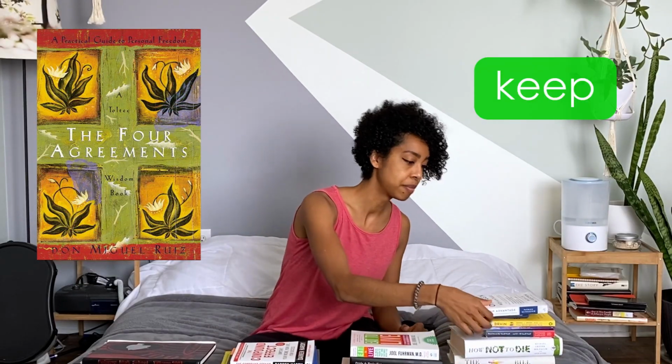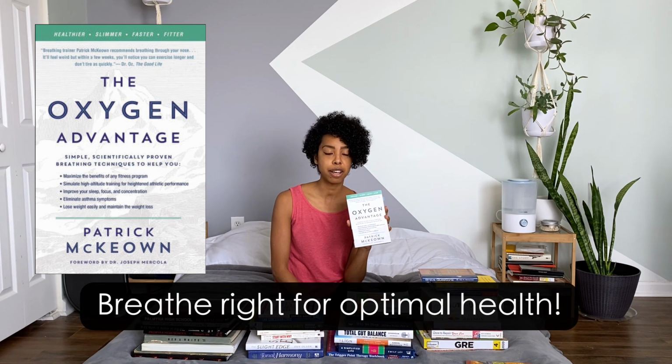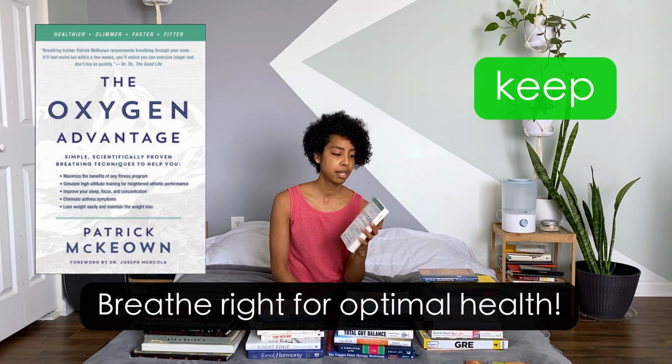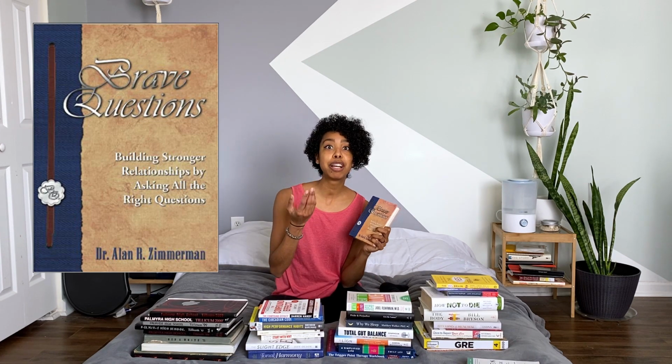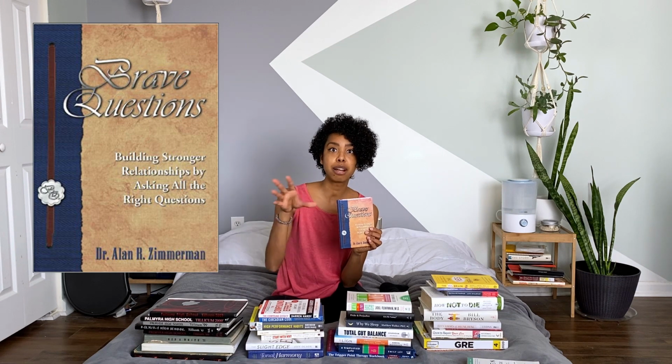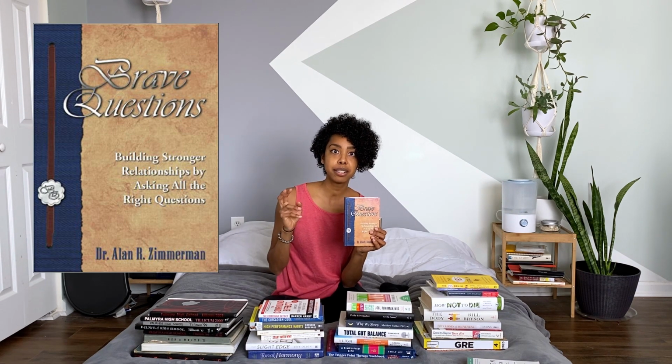Yeah, this is a really good book. I have to keep this because I'm reading it again. The Oxygen Advantage by Patrick McKeown. Really good. Brave Questions. For me and my husband, we went through a section in here, and it starts off with easy questions that we answer together, or we ask each other, and then by the end of the section we were crying and sobbing because we came to all of these realizations.